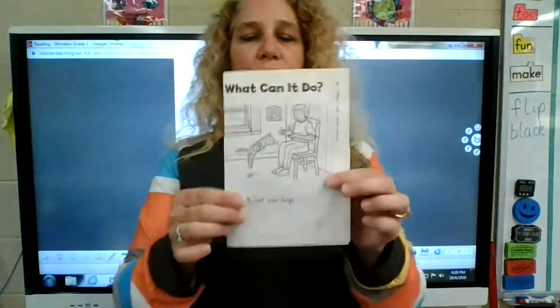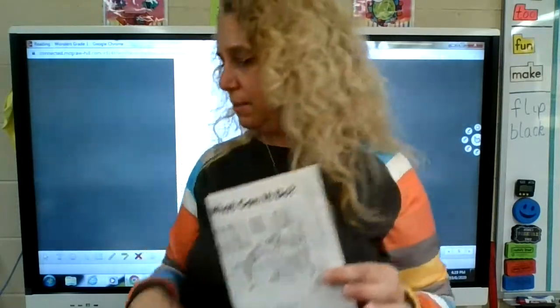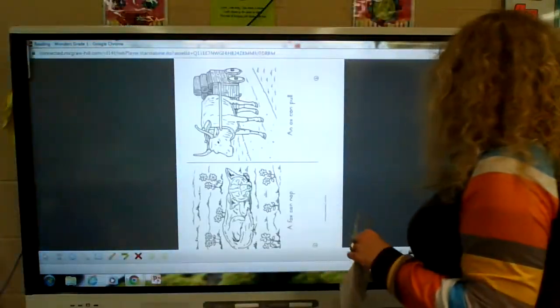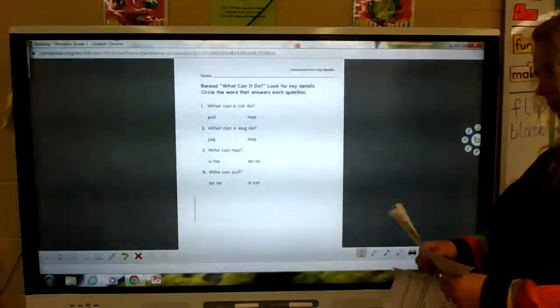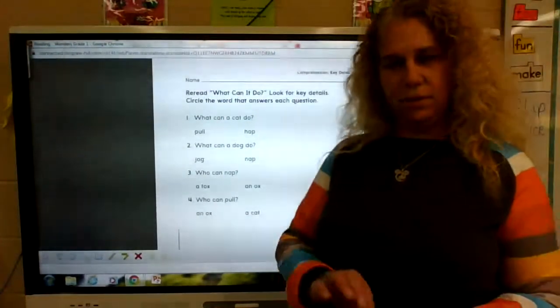What can it do? So I want you to read the story. Pause me, read the story, and then come back to me. Okay. So it wasn't really a story. It didn't really tell a story. It just told what some animals can do, didn't it? So we have to try to remember all those things that these animals can do.